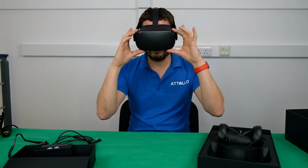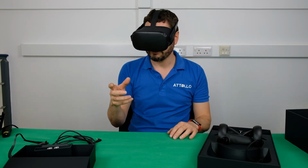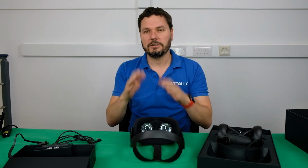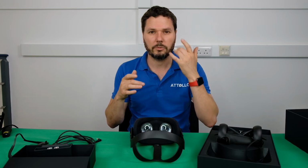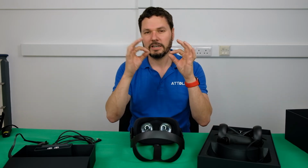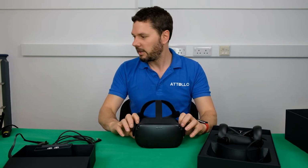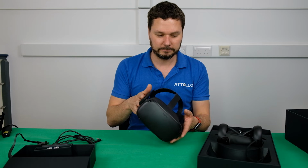The weight is quite far forward, so I do feel it pulling down a bit, and it'd be interesting to see how that feels over a period of continuous usage. I feel this fits a little bit more comfortably over my nose. With my Rift, somehow I seem to get a seal on one side but not the other. Sometimes I get a bit of light peeking through. For me personally, I feel this is actually just a slightly more snug but comfortable feel on the device.